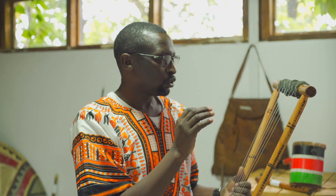This one is an 8-string. And to the Luos, let me just digress a bit, the nyatiti is 8-string, and it has symbolism again. For the Luo man, when they are born, the first 4 days after birth is a very important ceremony. And in death, the fourth day after he has died is also a ceremony. So that's why the four and four for the Luos. And the nyatiti was only played by men.